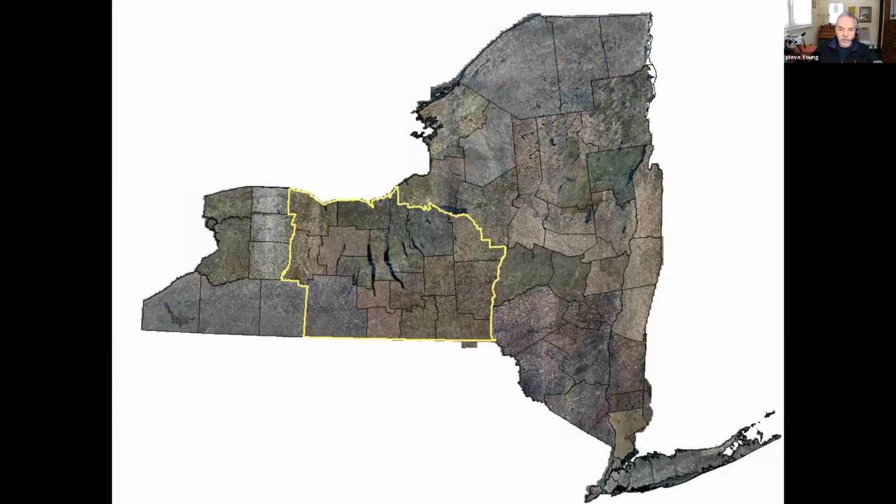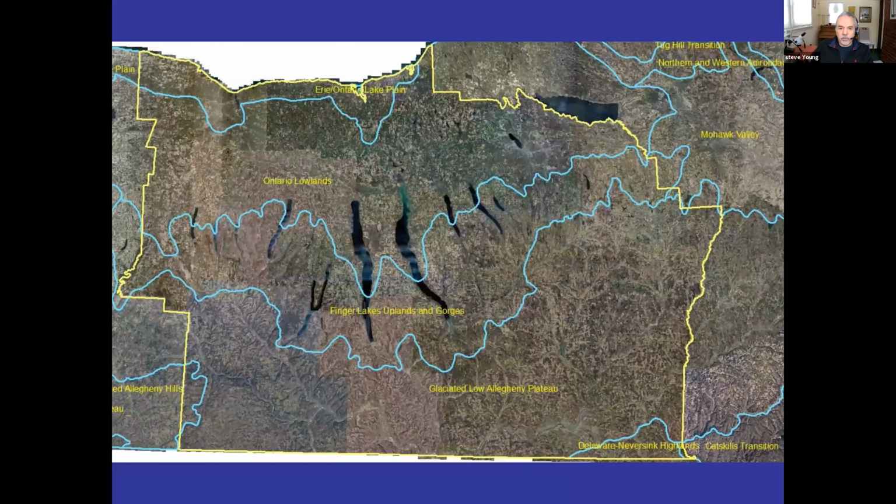So let's look at the Finger Lakes PRISM. And here it is in central New York, encompassing those counties. And if we look at the ecoregions that comprise this PRISM, you can see it's very diverse. There are 7 ecoregions that span the PRISM, from the Erie Ontario Lake Plain in the north, the Ontario lowlands, a large part of the PRISM, the Finger Lakes uplands and gorges, and then in the south you have the glaciated Low Allegheny Plateau, which is a series of hills and ravines and valleys that are a real mosaic of woodlands and agriculture, urban areas.